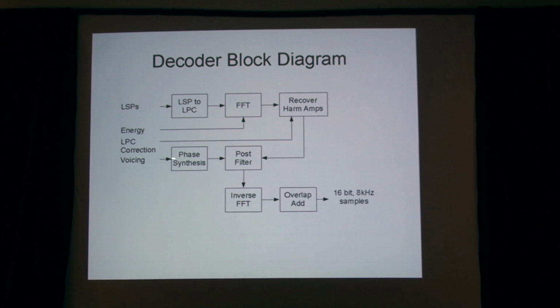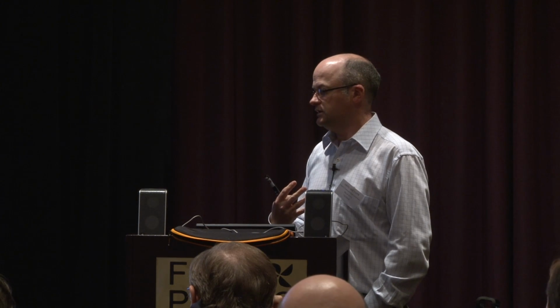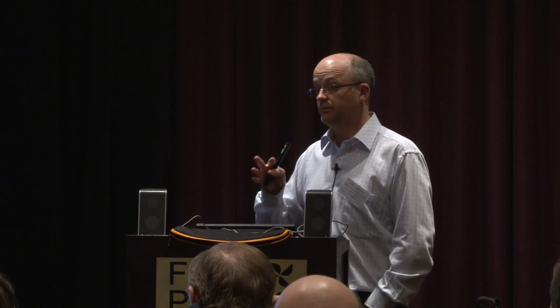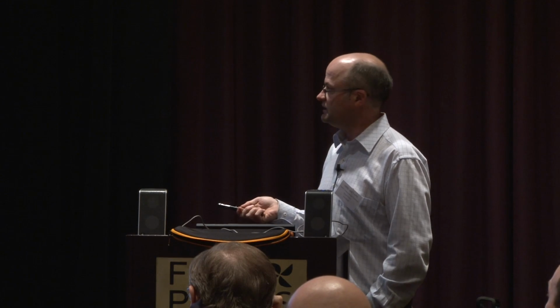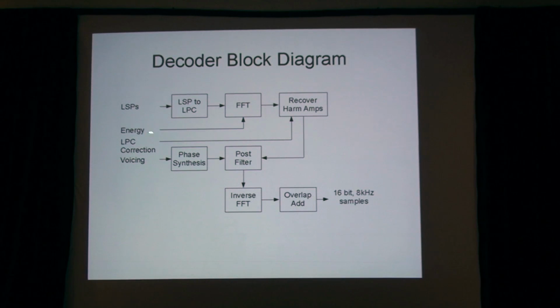An input to that is the voicing bit. If the speech is voiced, like a vowel, we know the phases are continuous from frame to frame. If the speech is a consonant, like noise, we randomise the phases, and that constructs a noise-like signal. So we have a phase synthesis algorithm there.